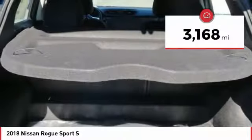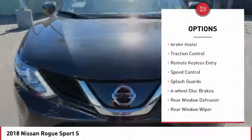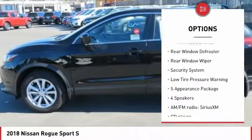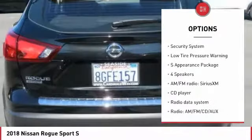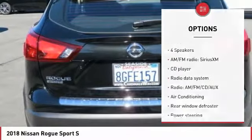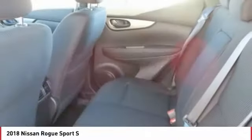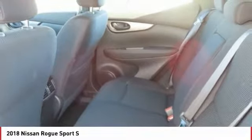Here are some of this vehicle's great options: brake assist, traction control, remote keyless entry, speed control, splash guards, four-wheel disc brakes, rear window defroster, rear window wiper, security system, low tire pressure warning. Come take a test drive today.